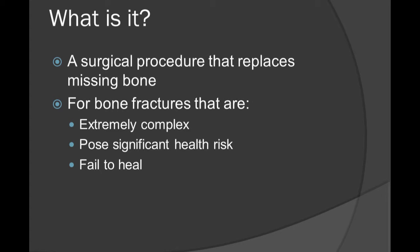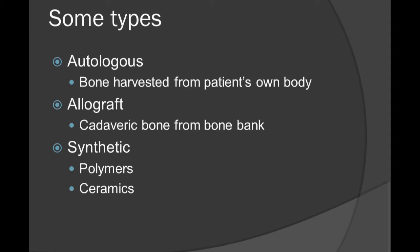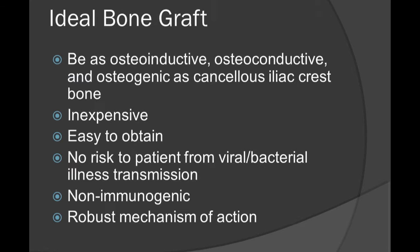Bone grafting is a surgical procedure that replaces missing bone in order to repair bone fractures that are extremely complex, pose a significant health risk to the patient, or fail to heal properly. They are used to fuse joints, repair broken bones, or repair injured bones. The three major categories are autologous, allograft, and synthetic. When comparing them to real bone, there are four basic characteristics to look at: osseointegration, osteoconduction, osteoinduction, and osteogenesis. An ideal bone graft would match these properties from real bone.